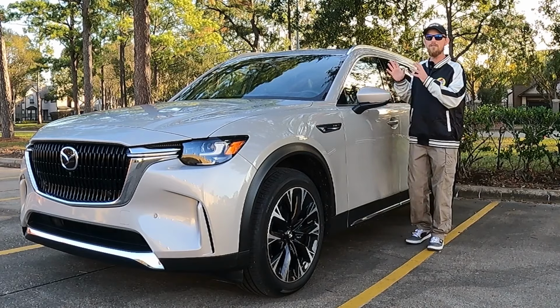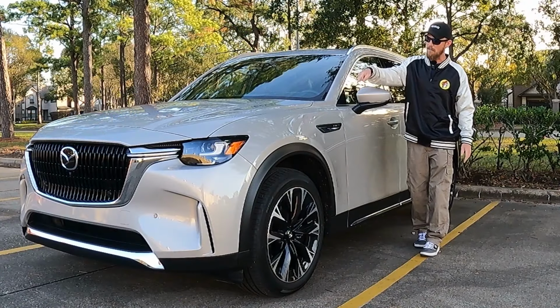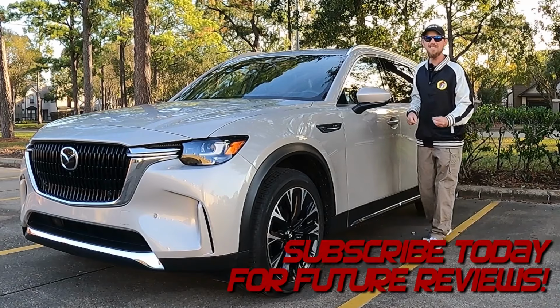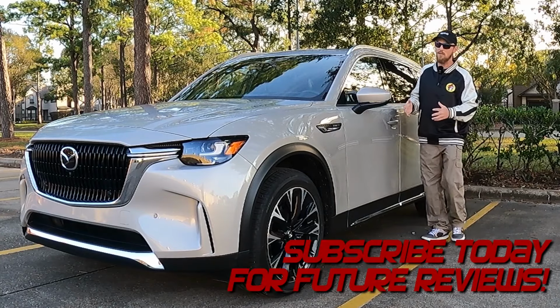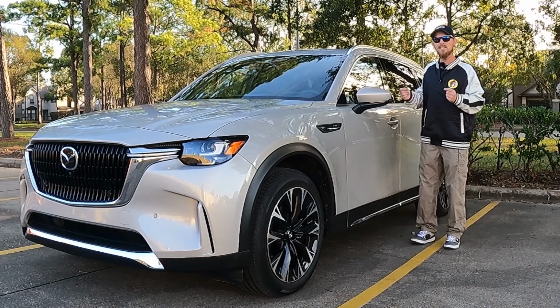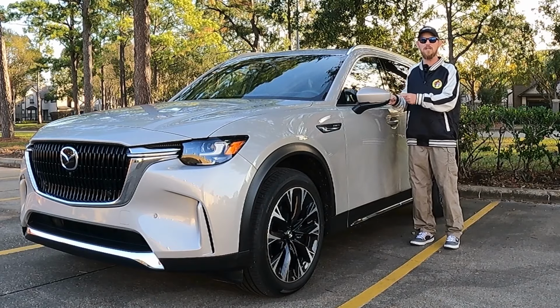Although this one is a far cry from the Turbo S Premium Plus that you guys saw me driving a few weeks ago, because up here on the fender and on the badge in the back, this one says PHEV. Yep, this is the plug-in hybrid CX90, and as much as I would love to do another full-on review of this thing covering every inch in full detail, that wasn't exactly the first idea that popped into my head when the company told me they were going to send me this car.